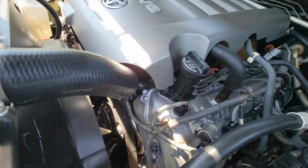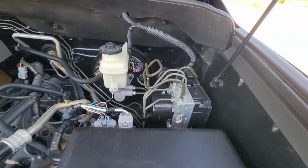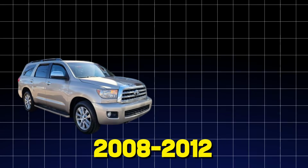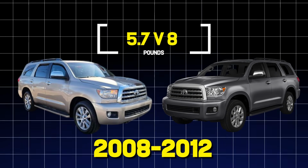It is a big old Toyota SUV with a V8, real frame rails, and enough room to carry the whole family without making anybody fold like luggage. The 2008 through 2012 Sequoia with the 5.7 V8 is the ultimate decade-plus family car on this list.